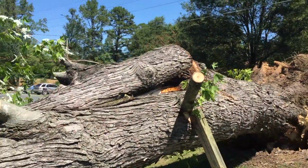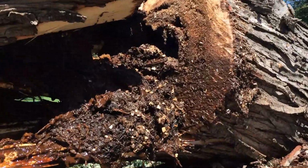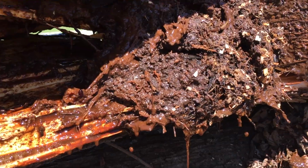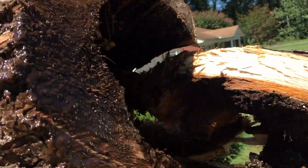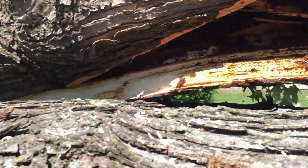Perfect. Good job, boss. That's why it was so rotten. Those roots. Look at all that water just sitting in there, just dripping off. Look at the hole. I know, bro. That thing is crazy, ain't it? Look at that. It's insane. Would you look at that?